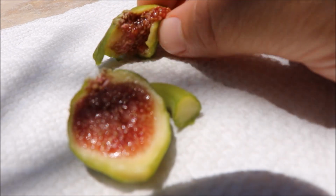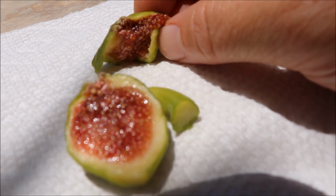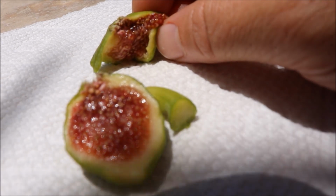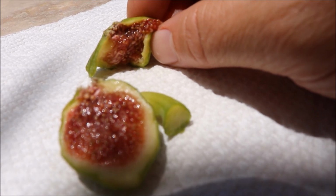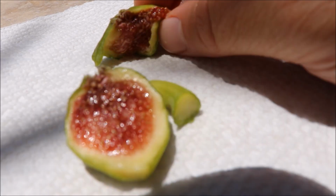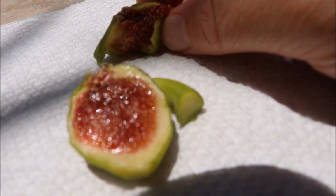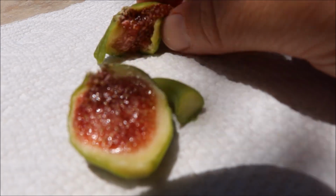They do have the green skin, so sometimes birds will stay away from them, not notice them as much because of that. I find in my yard that's not really the case. They'll go after these as well. Really have to bag them all. But if you're looking for a productive Adriatic type fig, a White Madeira #1 may be it.